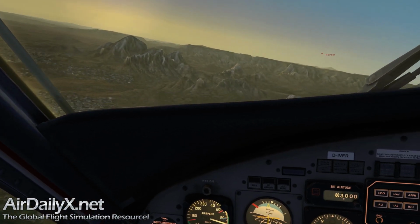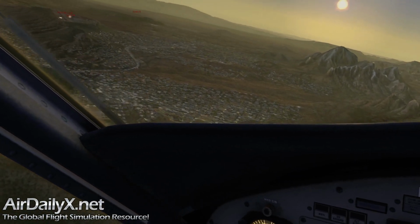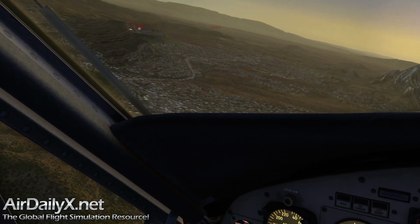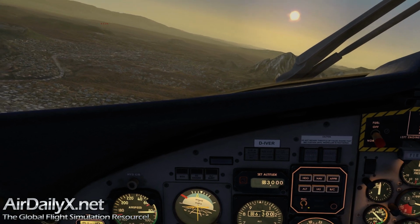Oh, nice landing. Who was that, the Piper? Dropped like 50 feet. That's not a Piper. It's an L39. Yeah, we see it as a Piper though, but it's awesome. That Piper looks like it has afterburners.